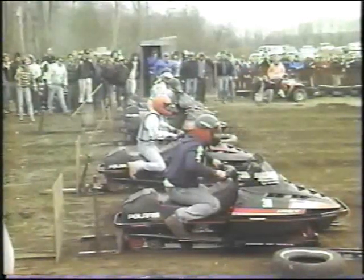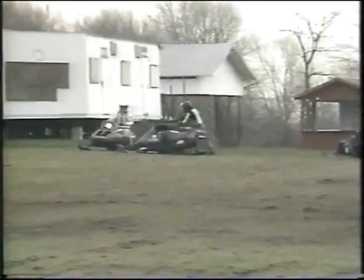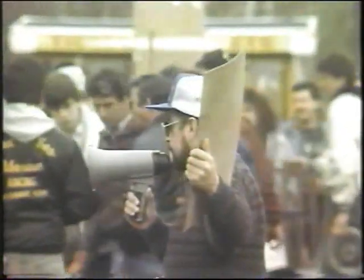And they're ready. Here they go. X has first. I gotta wait for the number for second. 37. First place in that last run, 77X. Second place, 54. Third place, 3A. 77X is Gene Urin out of Hudson, New York on a Polaris.